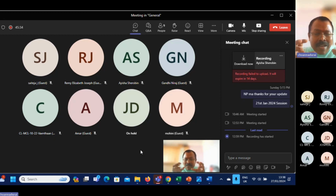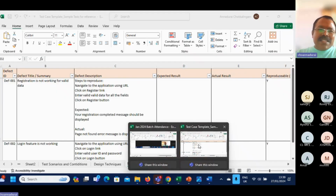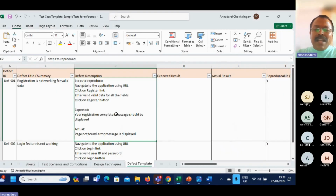So whenever there are mismatches, when we will raise the defect, we will do the testing, we will create the test cases, we will execute the test cases. Whenever there are some mismatches, then those mismatches will be converted into defects. So initially, you will understand how to raise the defect in the Excel format.